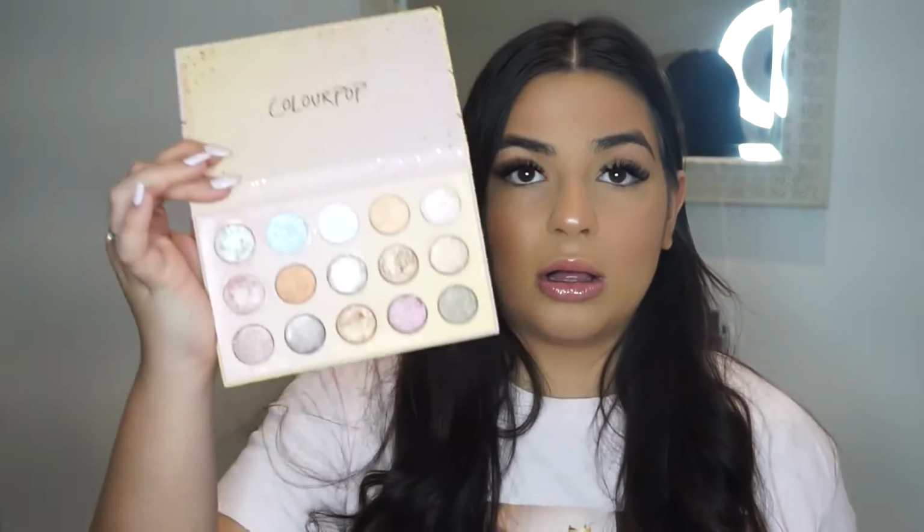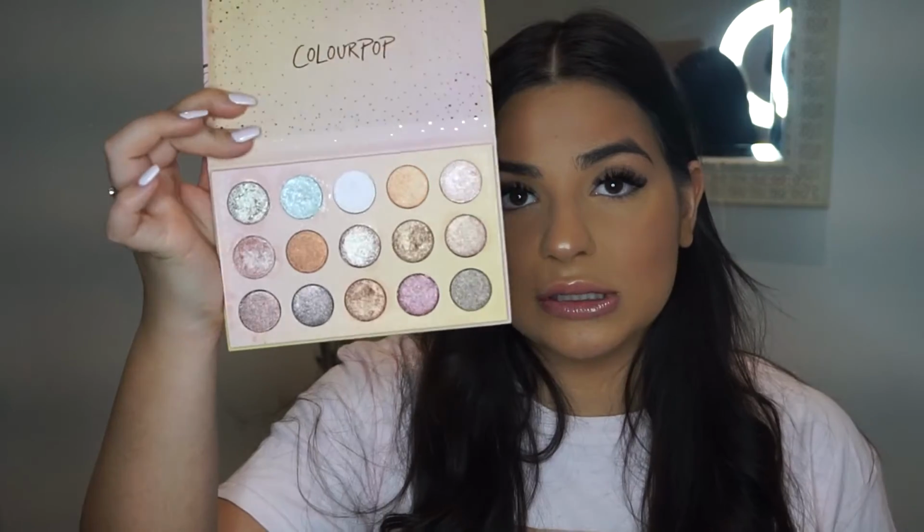I didn't like this palette at all. This is the Golden State of Mind ColourPop Shadow Palette. It is all little glitters. The problem with this palette is that it's inconsistent and it's chunky. Each glitter was so chunky, I found. They're all gorgeous colors. I just found them to have so much chunk, guys.